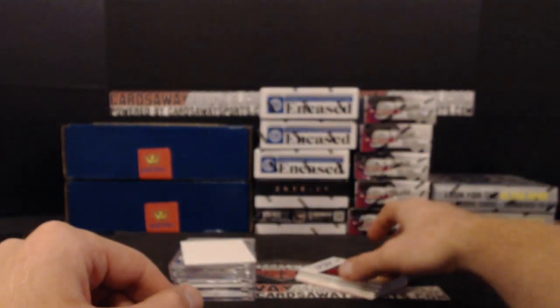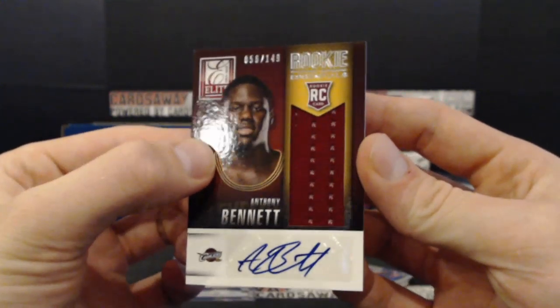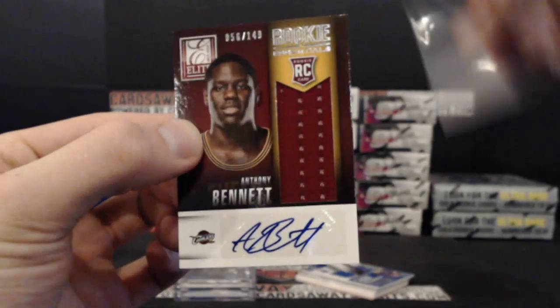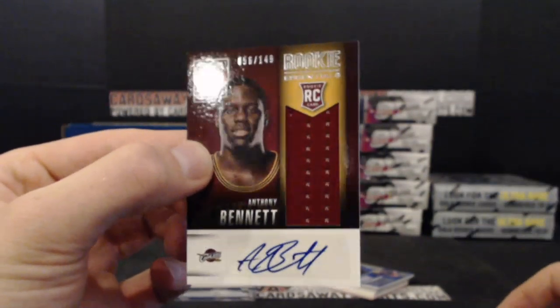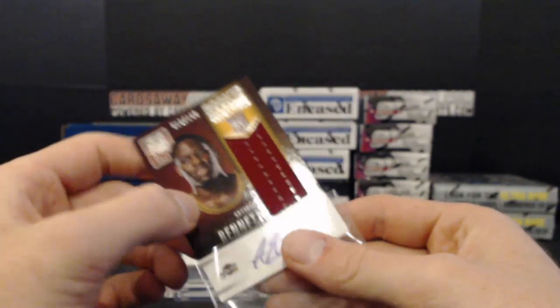Oh my gosh, you gotta be kidding me. Former number one overall pick, bam! Rookie patch out of 149, Anthony Bennett. I think he's on the Rockets now, isn't he? Someone actually picked him back up. Cleveland Cavaliers. Going to Tony G. Anthony Bennett out of UNLV, baby.